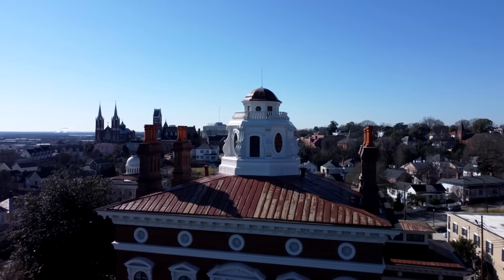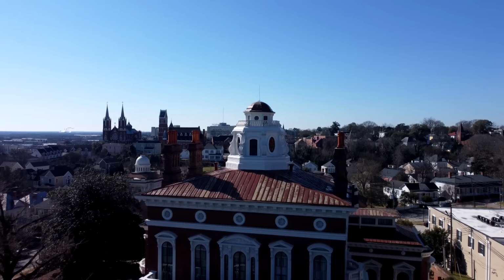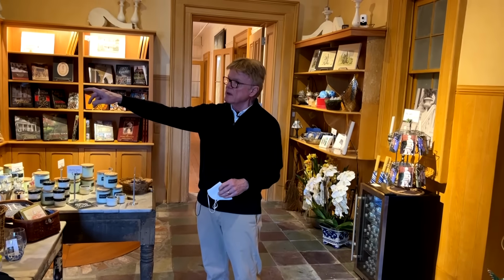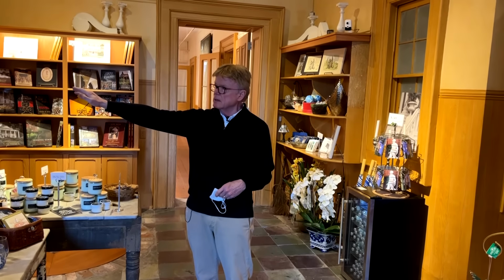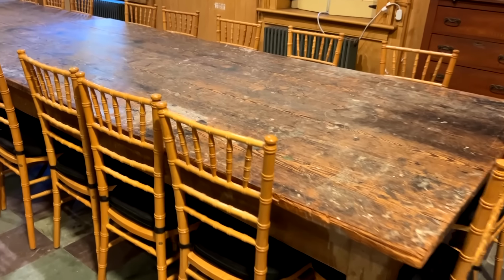We are currently in our gift shop, which was originally the scullery. This was the work area. We're in the basement, the lowest level of the house. This was where food was washed and prepared. And then we have in here the original kitchen of the house. Very unusual at the time to have an indoor kitchen. We have the original floors here, and let me show you.